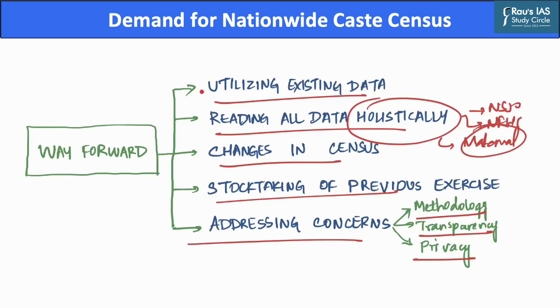Hence, utilizing the existing data on castes, reading all the different data sets holistically, incorporating changes in the census exercise, stocktaking the previous exercise, and addressing the concerns related to methodology, transparency, and privacy will enable the caste based census to facilitate effective policy work. It will further help academia map social inequalities and social changes with respect to Indian society. Hence, this was all for today's discussion on caste based survey.